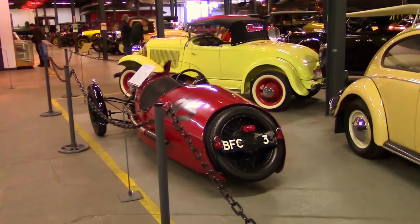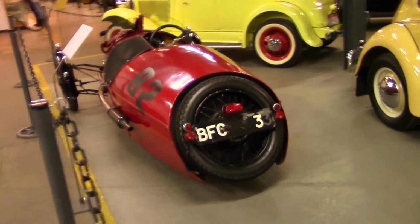She's never seen a flying car in her life. Have you seen a flying car, sir? Has this guy seen a flying car? He looks like a deer in the headlights. No, he's never seen a flying car. Here's a good possible contender for a flying car.